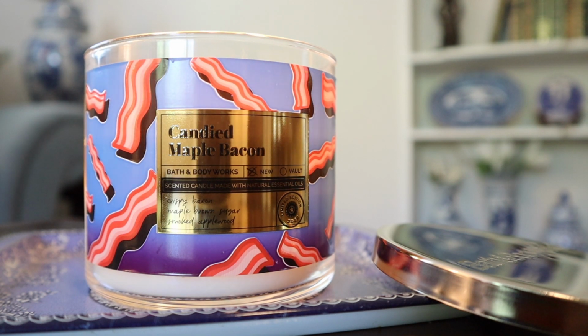I'll be like, ooh, I kind of like this. I can get into it. It smells like a brown sugar cinnamon toast, but then it quickly switches into a heavy, full-blown bacon fragrance. And that's when I'm like, okay, I'm ready to blow this candle out.